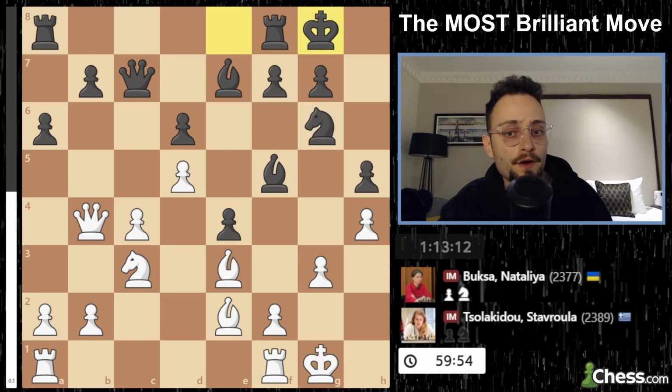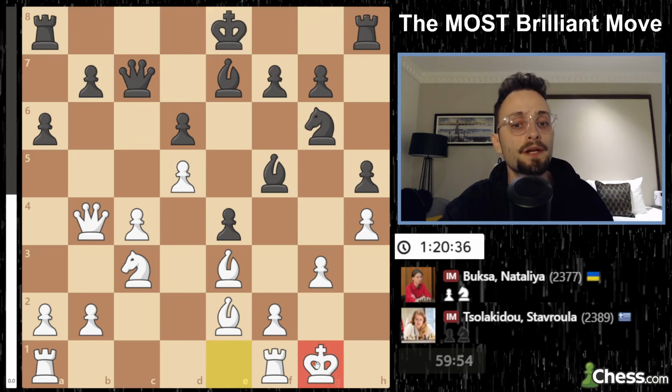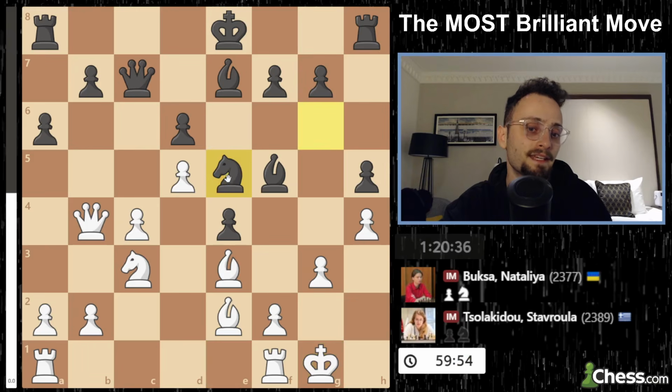7 minutes of thought, so on her own. And essentially, black is saying, you know what? Since you committed your king here, this pawn is no longer a problem because taking it will be too dangerous. Could black have just played knight to e5? Yes. Why she didn't? Don't know. Haven't spoken to her. Knight to e5 does not blunder a pawn.